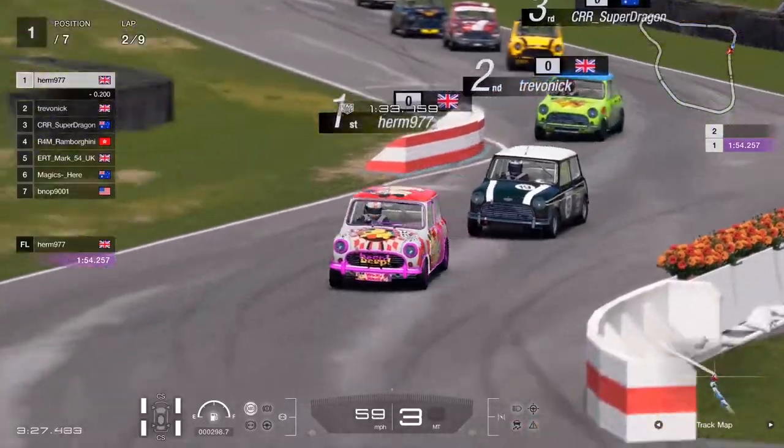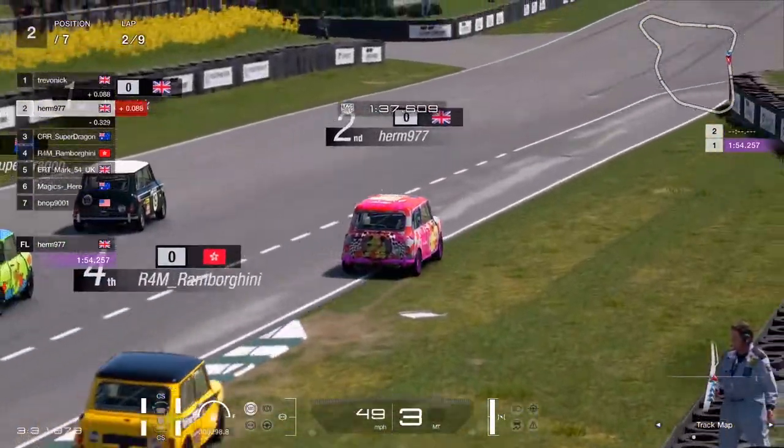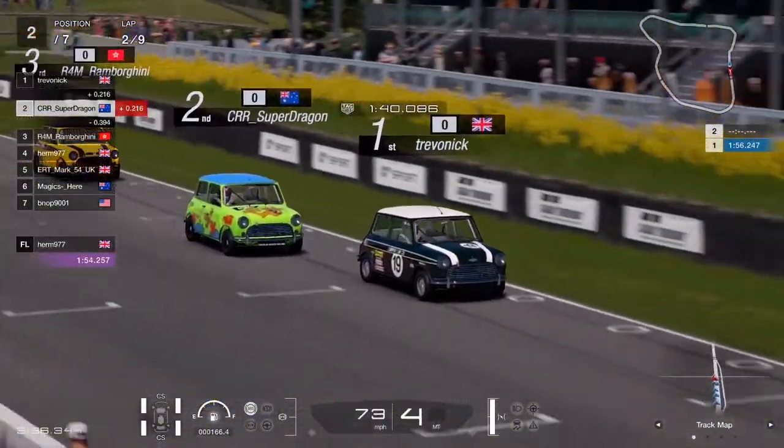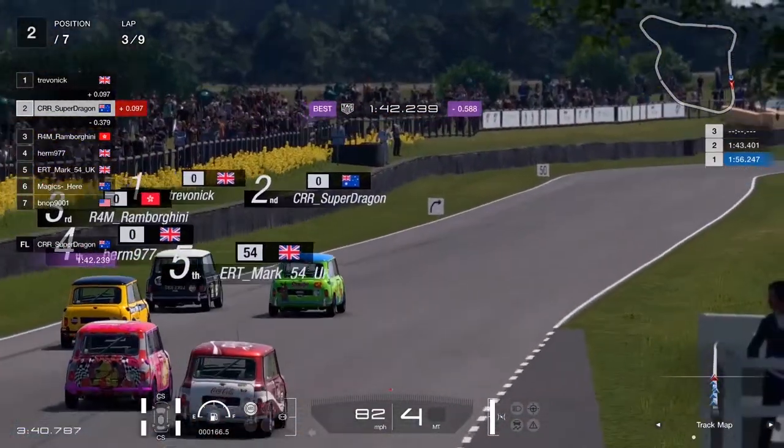Herm now leading the way from Trevor Nick. Oh, Herm's got it all wrong in the chicane. Trevor Nick gets the lead here, but Super Dragon's going to have to run off them all. Super Dragon looking to get a slipstream here of Trevor Nick to try and get into that lead position as we head on to lap number 3 here.